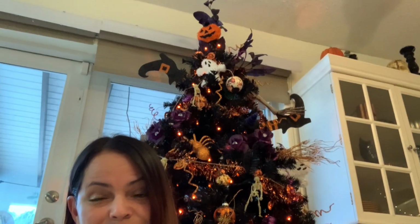Dollar Tree is a great resource, great place to get creative. Look at all you can do with just 15 bucks. That's about all I spent, not including the tree, which I bought at Walmart last year for about $70. So for under $100, you get a really beautiful Halloween tree.